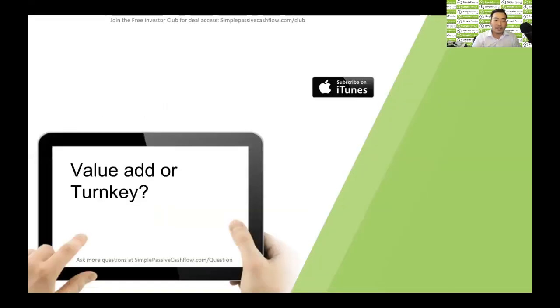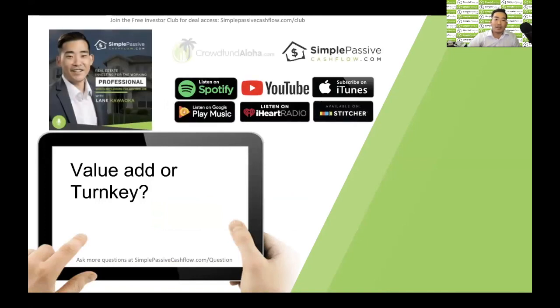Question I always get is like, do I go after value add or turnkey? Well, in my opinion, and this is my opinion only, if you're a high paid professional, your time is more valuable than money. And especially if you're new, I would start off with turnkey. Now, turnkey is sort of the gateway because it gets you started, and now you can start to get some cash flow, which gets some confidence, and now your spouse is actually on board in your corner as opposed to against you, and that momentum is key.